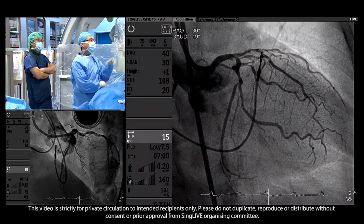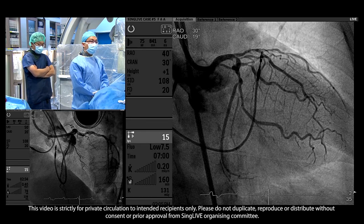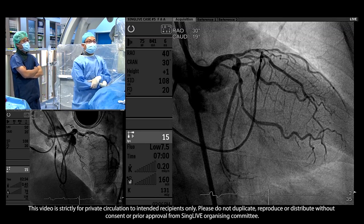In terms of the LAD, I agree that some form of lesion preparation, like rotablation or something more aggressive, is necessary for optimal stent expansion. But for the circumflex, also considering the fragility of this patient, I personally would do FFR on the circumflex. Yeah, for the circumflex.